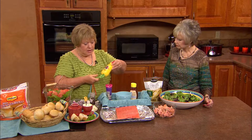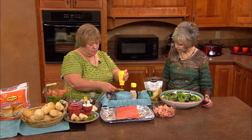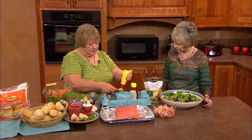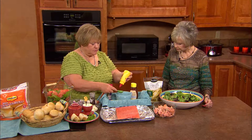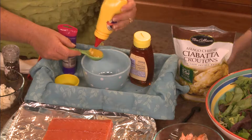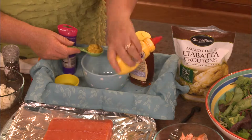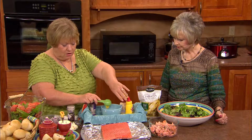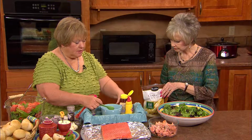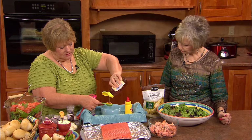And so what we're going to do is I'm going to do 3 tablespoons of mustard. And make our own. Yeah, we'll just make our own. Of course you could buy it too, but this is so easy, you might as well just make your own. And if you want a little more honey or a little more mustard, you can do that. Some people love the taste of mustard, so being a little heavy on the mustard's fine for that program. Then I'm going to put 2 tablespoons of honey in there to go along with it.